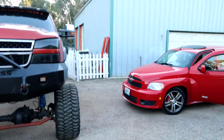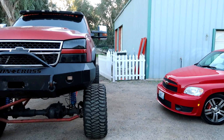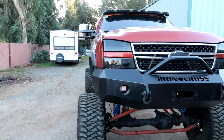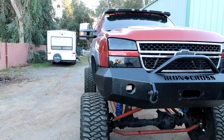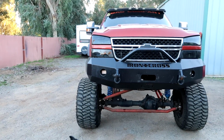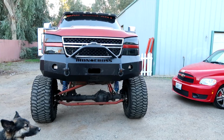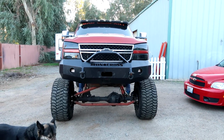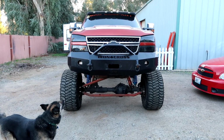So as you can see, this side's like center of the tire. This side's like maybe a little bit more inboard. I don't know, I'm gonna move it a little bit back and see what happens. I'll measure it later when I find a tape measure. But damn, does that look good. And Coyote. I mean, the blue obviously doesn't match, but that'll be powder coated later on at a later date.